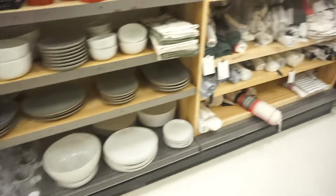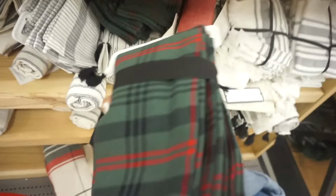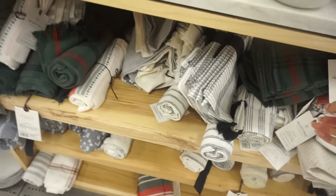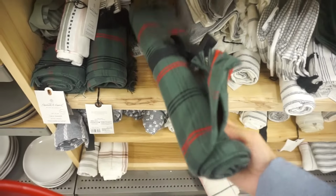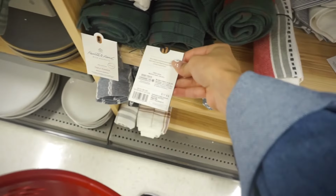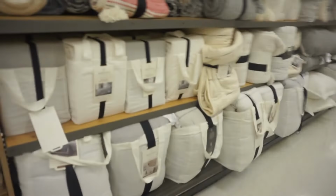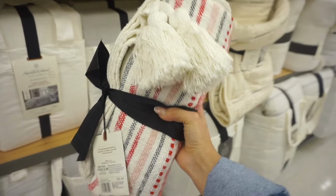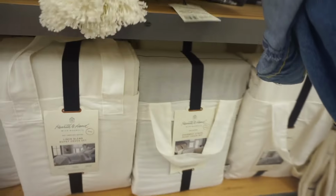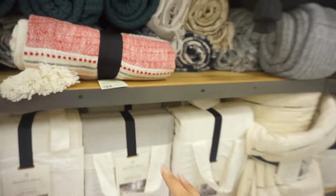Raise your hand if your Target section here with all of the towels is always a jumbled mess. It makes it so hard for me to shop, because if I'm either in a rush or if I just simply don't have the patience to look through it, I will not. And I'm pretty sure that ends up missing some really great items that they have. But am I the only one whose Target is completely jumbled? They also had this really cute blanket, very neutral, but it still had that pop of red.